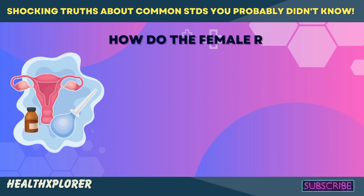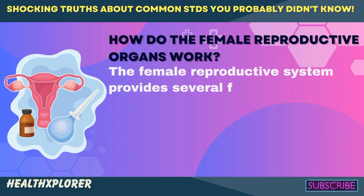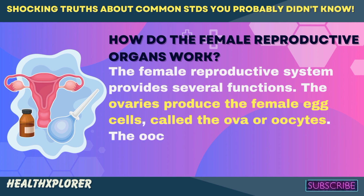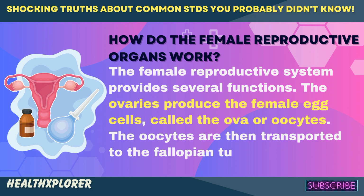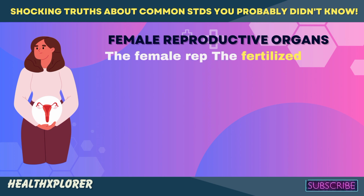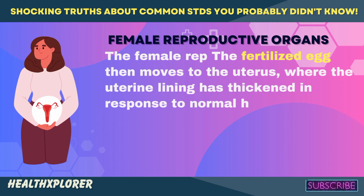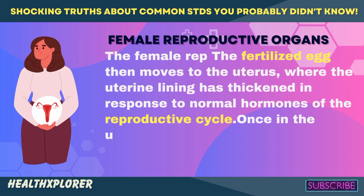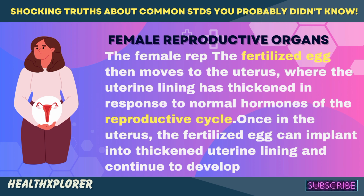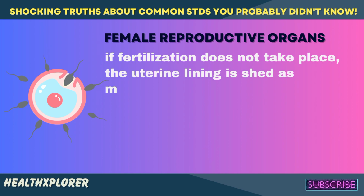How do the female reproductive organs work? The female reproductive system provides several functions. The ovaries produce the female egg cells, called the ova or oocytes. The oocytes are then transported to the fallopian tube, where fertilization by a sperm may occur. The fertilized egg then moves to the uterus, where the uterine lining has thickened in response to the normal hormones of the reproductive cycle. Once in the uterus, the fertilized egg can implant into the thickened uterine lining and continue to develop. If fertilization does not take place, the uterine lining is shed as menstrual flow.